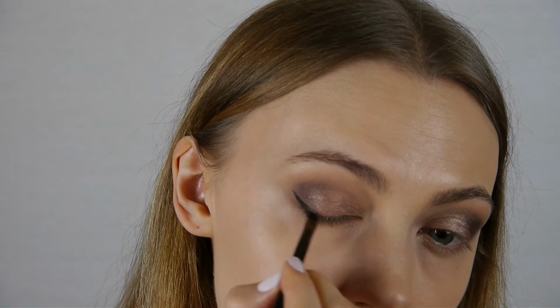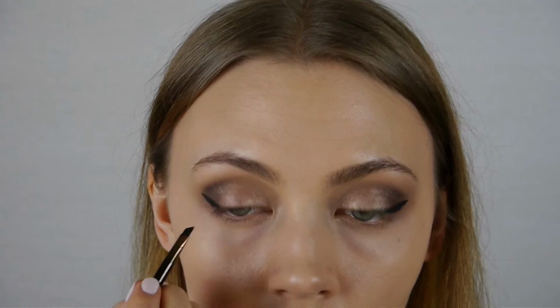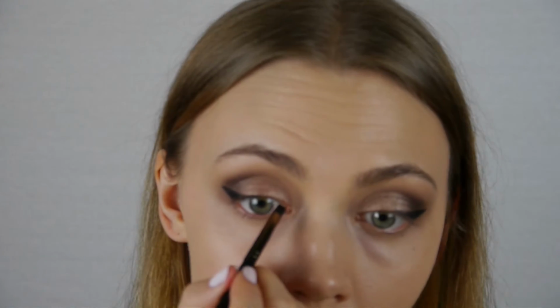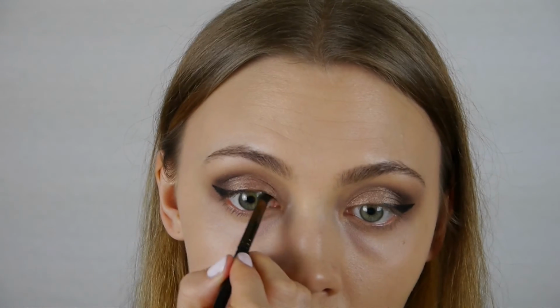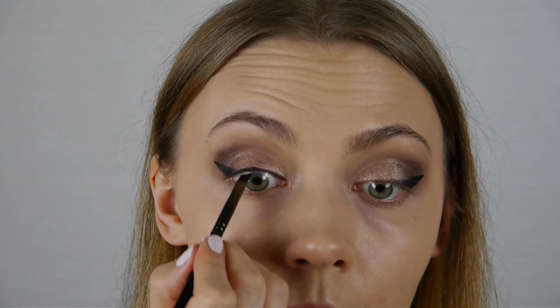Then I think for a date night, a sexy cat eye is perfect. So I'm going quite thick and dramatic with this because I've stayed quite kind of not too dark and a little bit shimmery on the lid. So I want the liner to really define my eyes and draw loads of attention to them. So I'm tight lining with that as well.